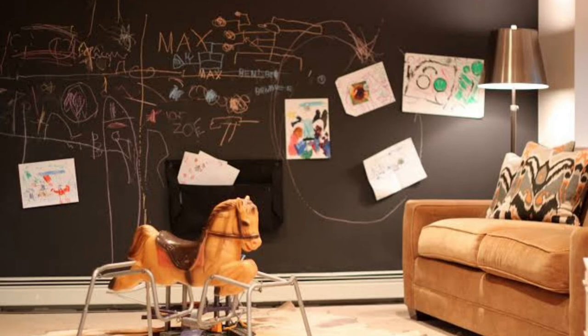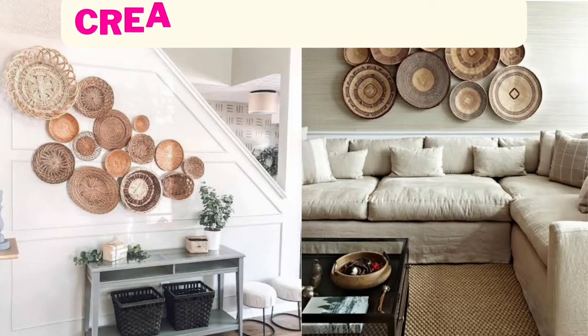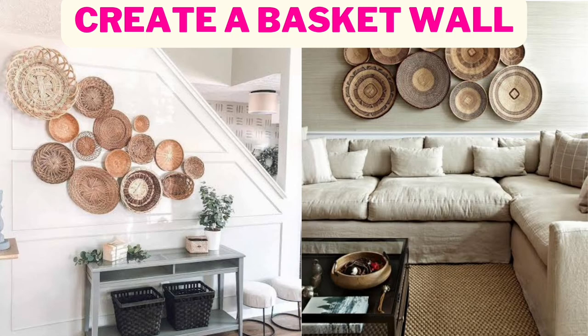You can take it to the next level and paint an entire wall with white wall paint, which creates a writable surface. 15. Create a basket wall.